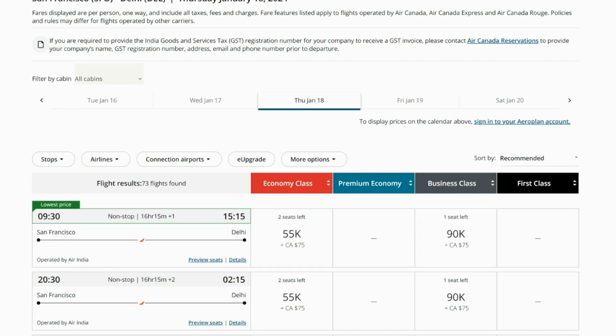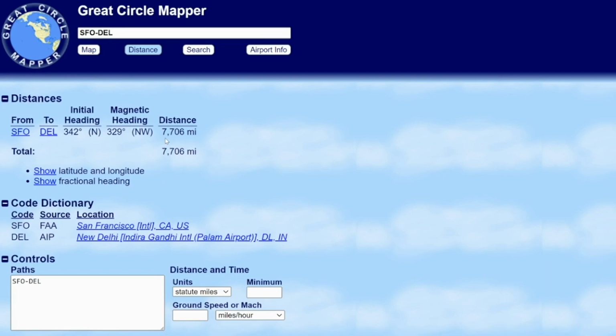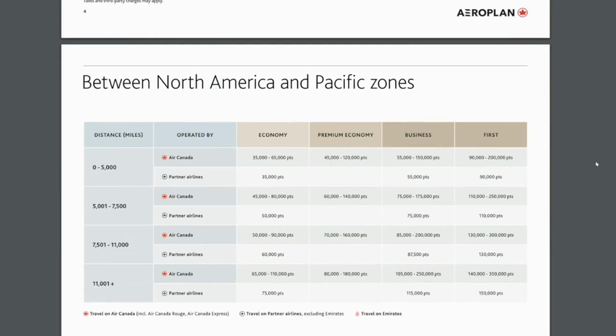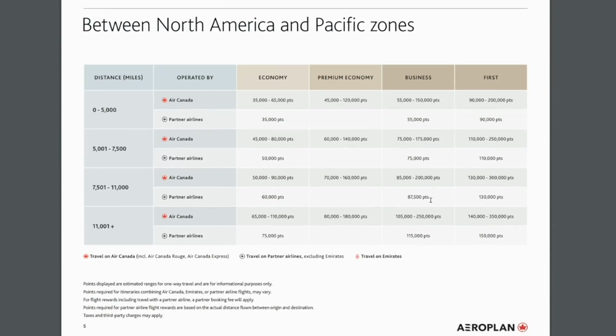But here's where it gets weird. Keep in mind, this is a total flight distance of 7,700 miles. But if you were to cross all the way into Asia, 7,700 miles is only 87.5 thousand points instead of the 90,000 points. In fact, you could go all the way up to 11,000 physical miles flown between North America and the Pacific, and it will still cost less than simply flying the 7,700 miles between North America and the Atlantic zone. So here's how you can use that to your advantage.